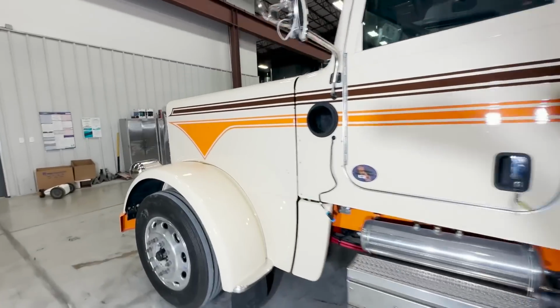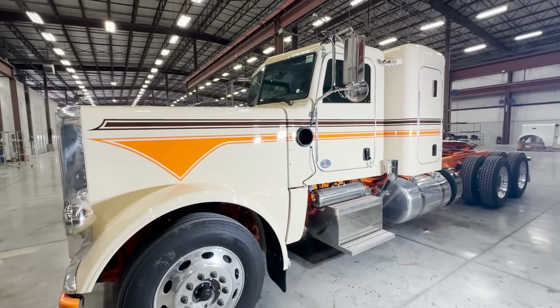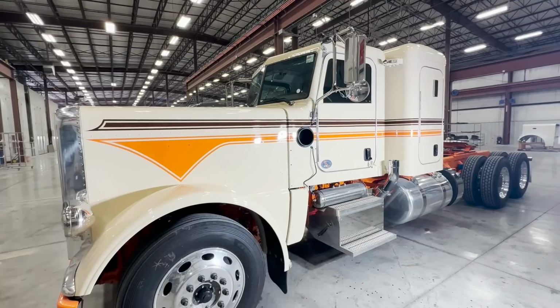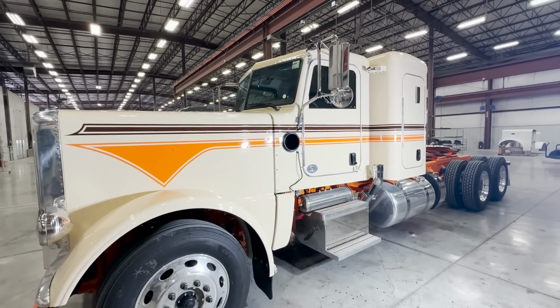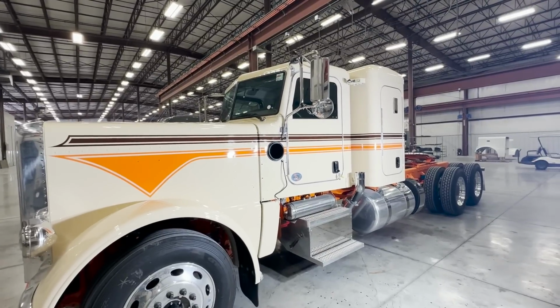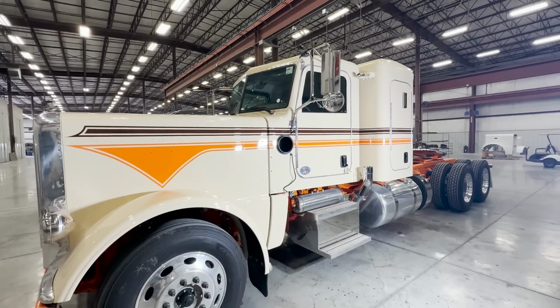I'm gonna tell you, every single time these guys start painting, our stripe jobs coming out of here just keep getting better and better. Mark and Eli and Chris, they're super talented at what they're doing. And when this thing's finished, it'll be neat to show you guys a finished product, because I think this is gonna be a really sharp truck.